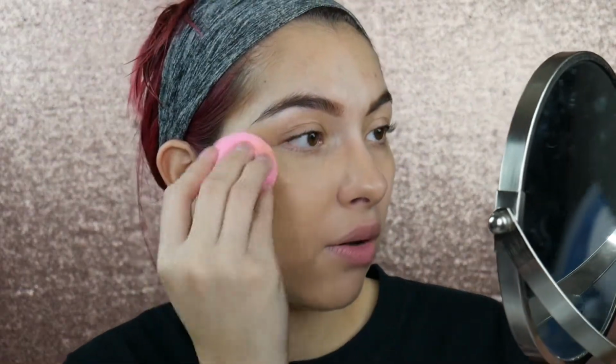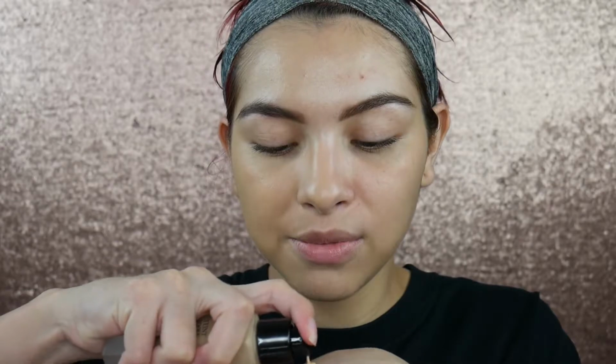It's not full coverage right when you put it on your skin, like you could still see this blemish peeking out, but I'm pretty sure you could build it up. So that is what one layer of foundation looks like on this side of my face. And now I'm gonna try the brush on this side, and I totally forgot how to use a brush. I haven't used a brush in forever. So I'm just gonna pump some on the back of my hand and then just dip my brush in there.